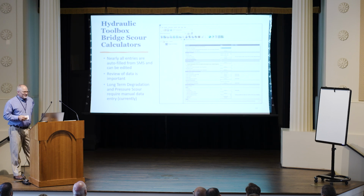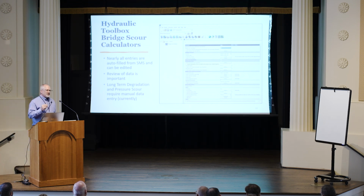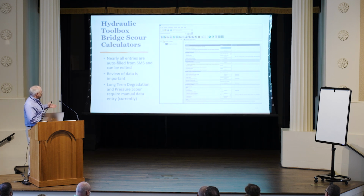And we will continue to improve it. So a couple highlights here is that nearly all the entries in the hydraulic toolbox are auto-populated for all of your profiles. So all the white boxes in the hydraulic toolbox, for all the flow profiles, there's now a pull-down box in the hydraulic toolbox that you can cycle through each of your profiles.